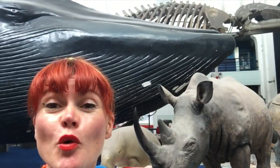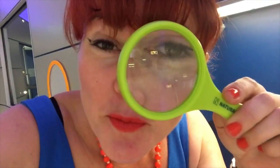Weigh yourselves against a blue whale! Experience an earthquake! And become scientists in the investigate room. The museum is divided into five collections. You've got botany, plants, entomology, insects, mineralogy, stones and rocks, paleontology, dinosaurs, and zoology, animals.